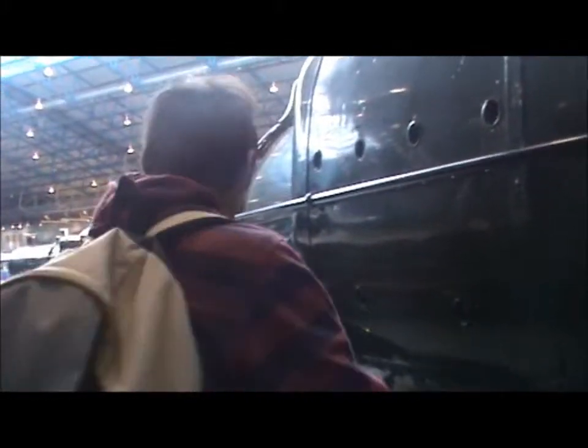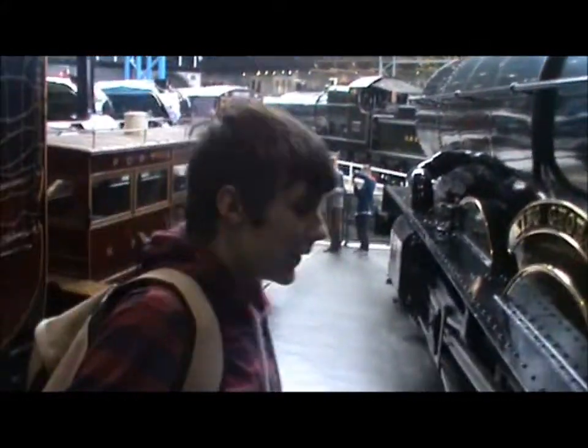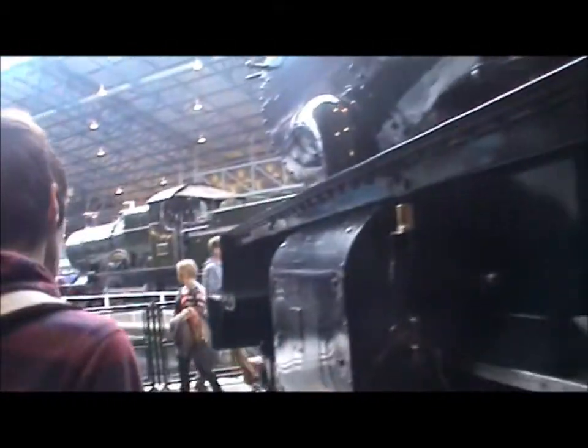This is number 6000, King George V, which was the Queen's grandfather. This is preserved in BR Green, and very famous, built in the 1930s. And this one actually went to America. Went to the American Wembley Exhibition in Chicago, which was famed for its engineering. And this is one of three Kings actually preserved. The other one being Edward the something.